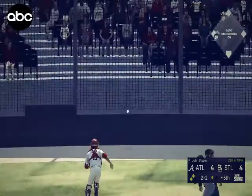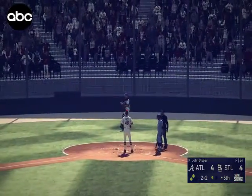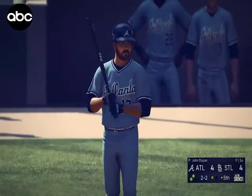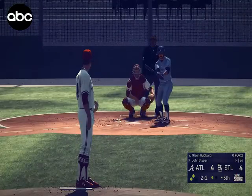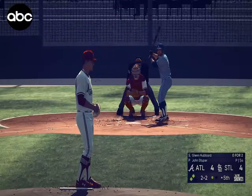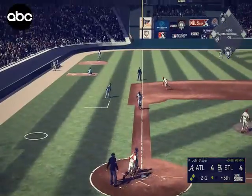Pitch is way outside, and he can't even get a glove on it. Good job to corral this quickly as the runners hold on. Two pitch is fouled away.